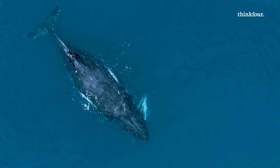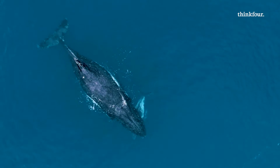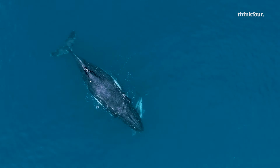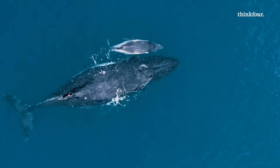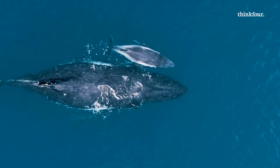What have a 60-foot female humpback whale and a battery got in common? Turns out, quite a lot. The female humpback migrates 25,000 kilometers to give birth in the tropics. In that time, she eats nothing, turning herself into a 30-ton energy store of blubber.